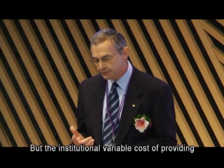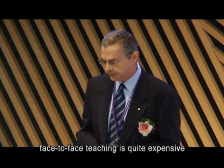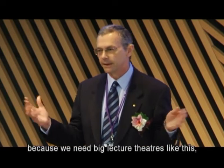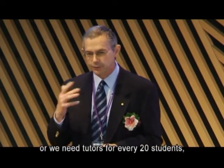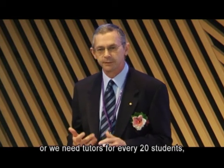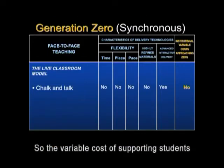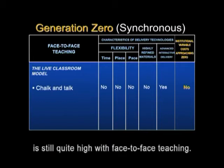But the institutional variable cost of providing face-to-face teaching is quite expensive, because we need big lecture theatres like this, or we need tutors for every 20 students, every 30 students. So the variable cost of supporting students is still quite high with face-to-face teaching.